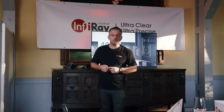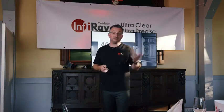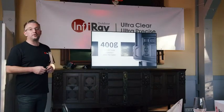Sometimes you have to walk into the mountains. You have to climb up there for sure. The weight is quite important. Sometimes you are stalking, maybe when you are hunting in South Africa or in Namibia or wherever in the world. And then the topic weight is quite important. And this product has a weight of only 400 grams.